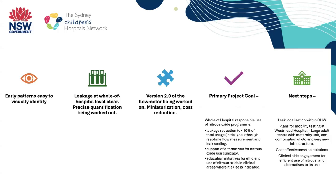So once we'd done this mid-year, we basically just said, okay, what are we going to do from here? And you can see some of the steps that we wanted to go ahead. We wanted to try and deal with the leaks at the hospital, and we said, well, let's try and get that leak to lower than 10%. Let's start trying to get people to use alternatives to nitrous if that's an option. And then let's use the flow meter in other locations.